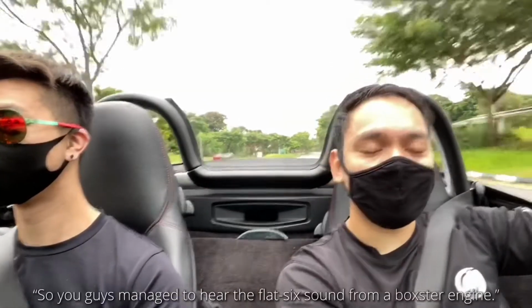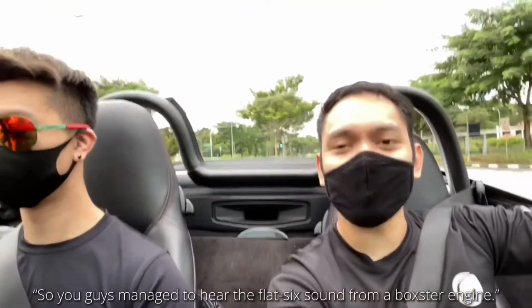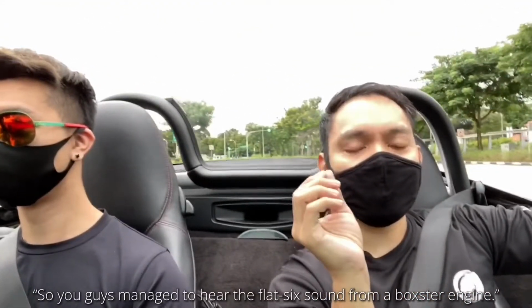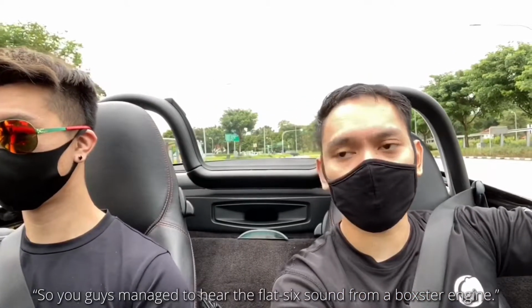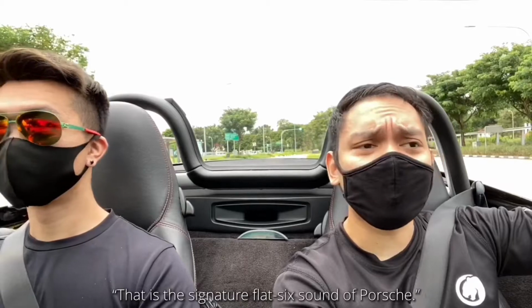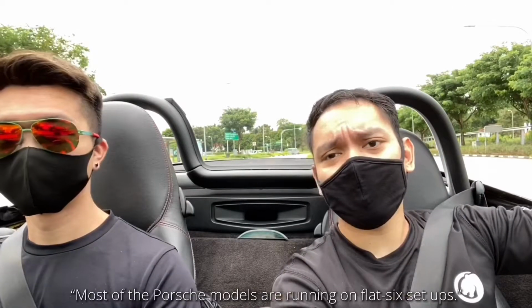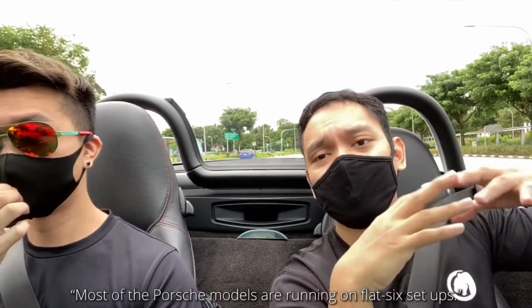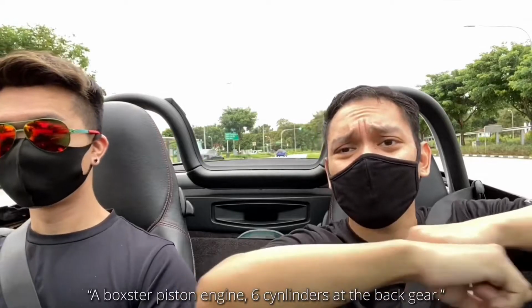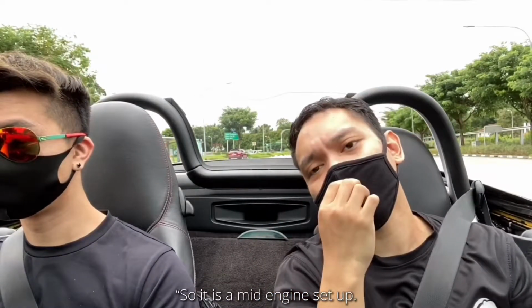That's not bad. So you guys have managed to actually hear the flat 6 sound from a Boxster 6 engine of a Porsche. Mostly that's been the signature, flagship design for Porsche. Majority of their models are running on flat 6 setups. A Boxster piston engine has 6 cylinders at the back here. So it's a mid engine setup, which means the engine is actually sitting at the back.